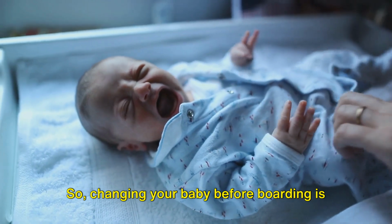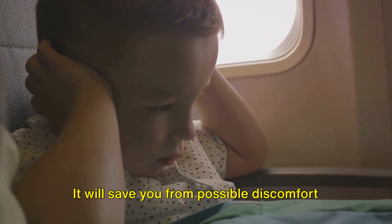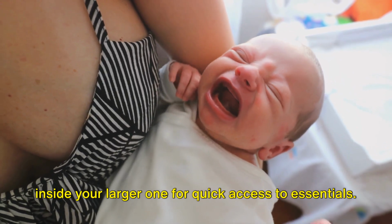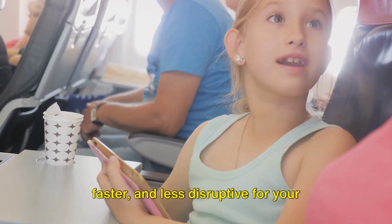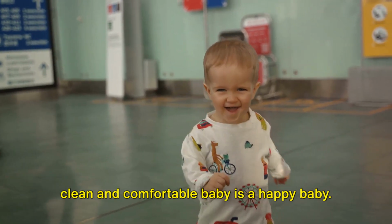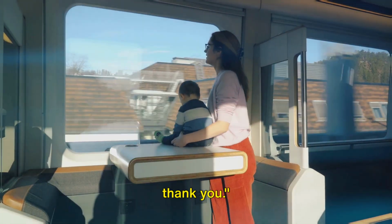So, changing your baby before boarding is a smart move. It will save you from possible discomfort and stress during the flight. Remember to have a smaller nappy bag inside your larger one for quick access to essentials. This will make the process smoother, faster, and less disruptive for your fellow passengers. And let's not forget the golden rule: a clean and comfortable baby is a happy baby. Trust me, your fellow passengers will thank you.